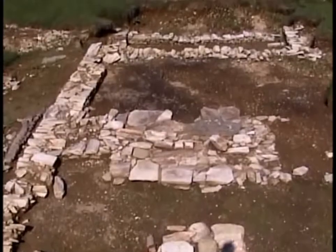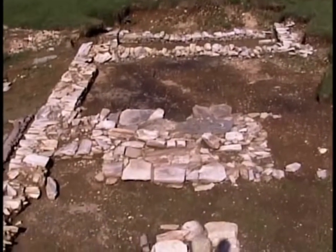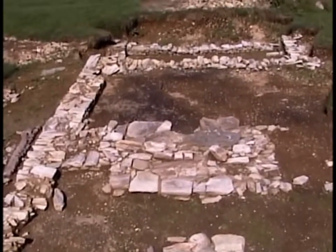It's quite a sight. A lot of work. Don't let them kid you. Archaeology is a lot of work.